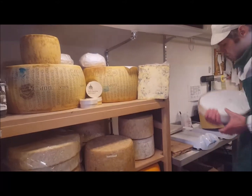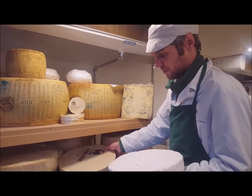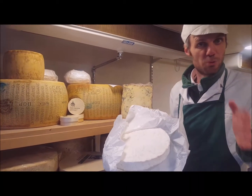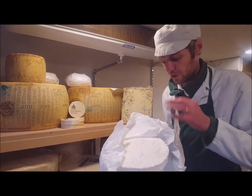The next cheese you've got is the Bygod. This is a raw milk traditional brie. This is made by Johnny Crickmore on his family farm, and they are down in Bungay in Suffolk. And what they're trying to do here is make a brie as good as the French.